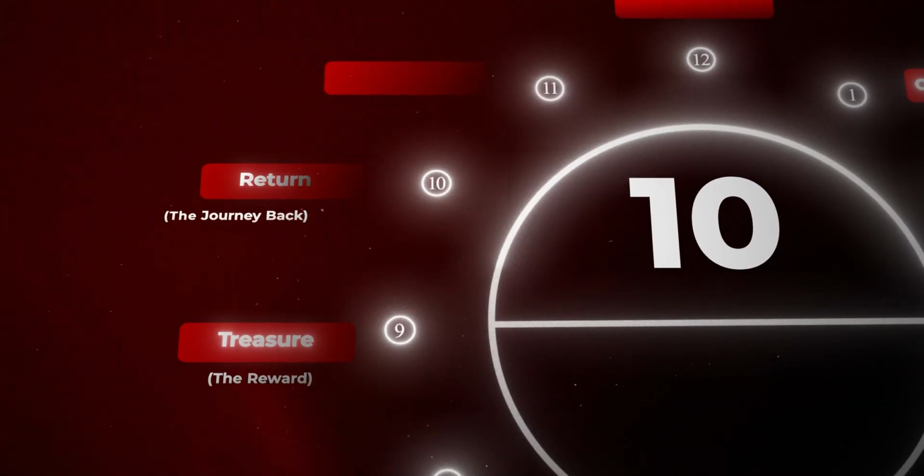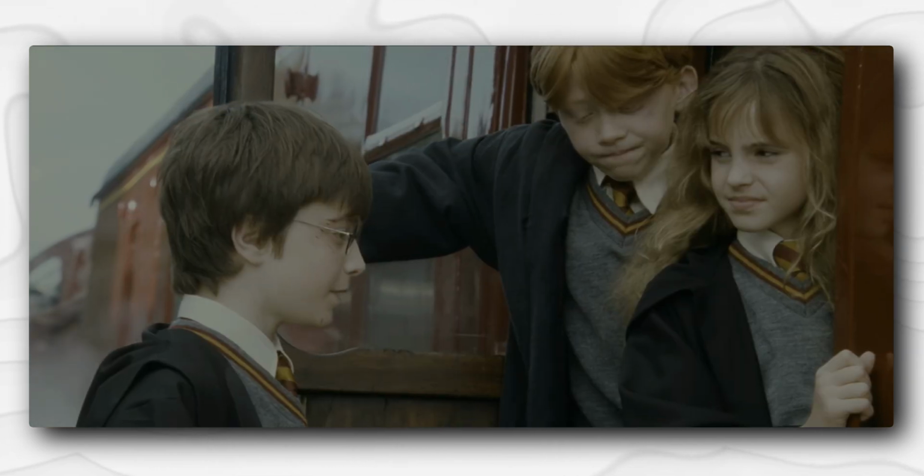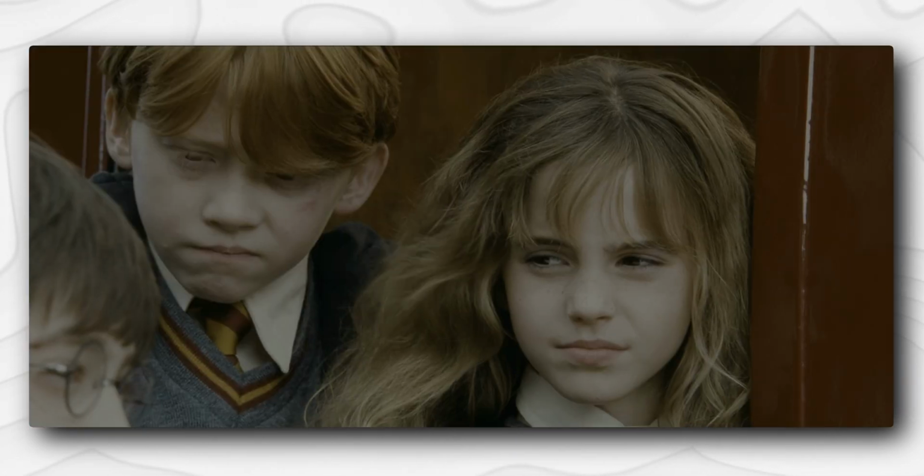10th, return or the journey back. Harry returns to the Dursleys for the summer, but he is no longer the same boy. He has discovered his true identity and now has the confidence to face whatever challenges come his way.